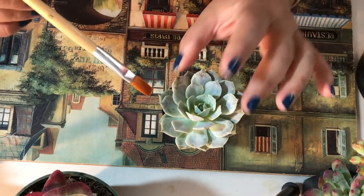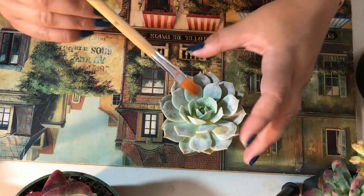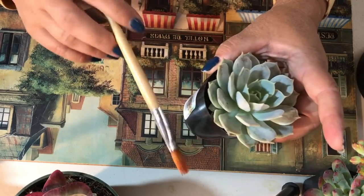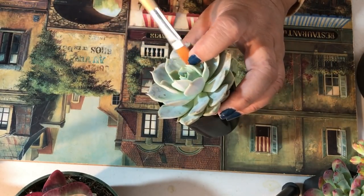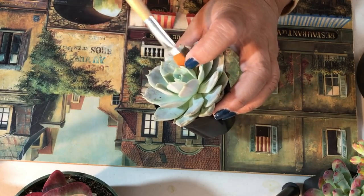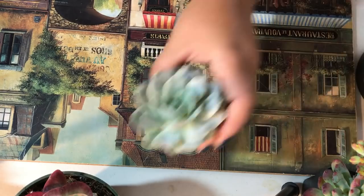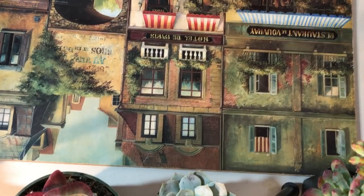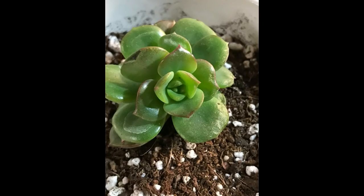I have my wet brush here. I'm gonna try to see if there's any mealybugs. No. So this is not going into the garden until I have changed the soil. That's the next one. The next one is, oh no, oh no, oh no.